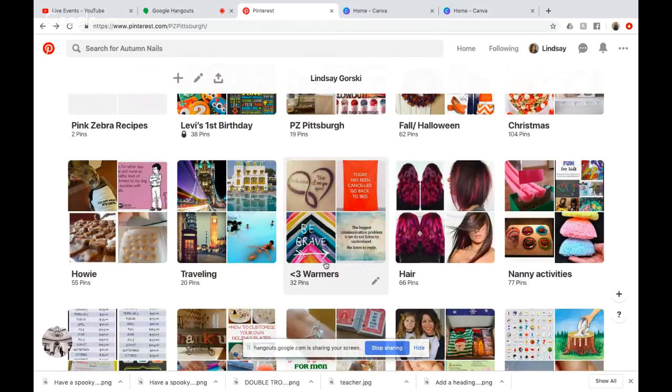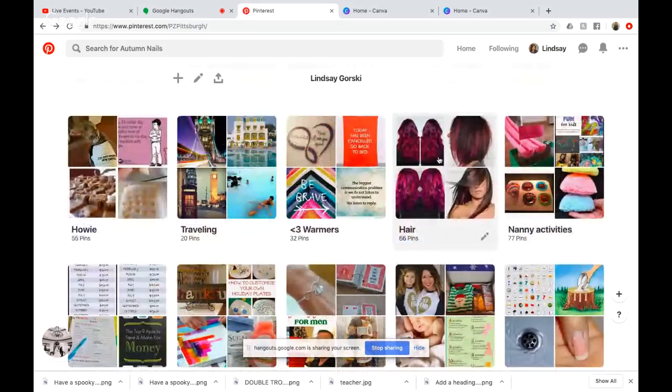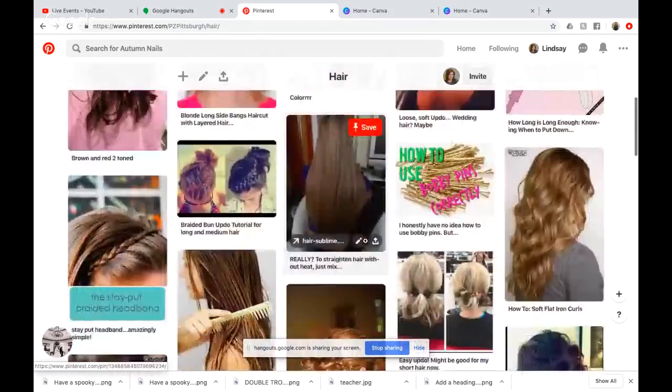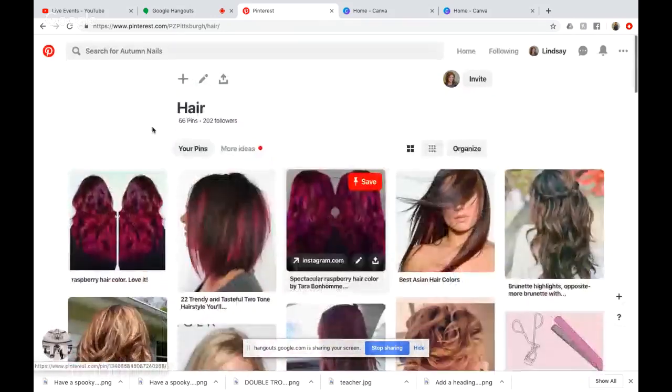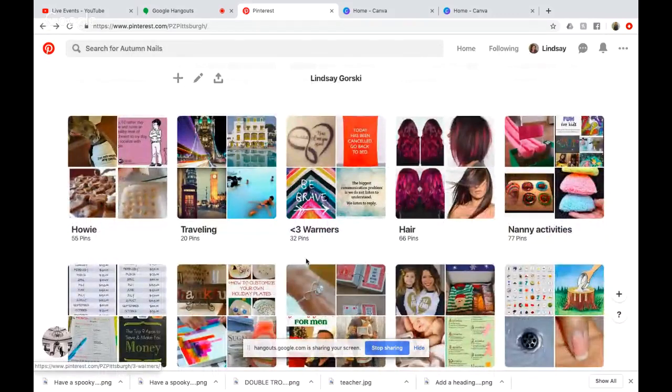This is heart warmers. That's quotes, hair. You know, what if you have your big 80s hair for the 80s party at reunion and you've teased it up and everything and you just add it to your hair page on Pinterest? Again, you're being authentic. You are being yourself.